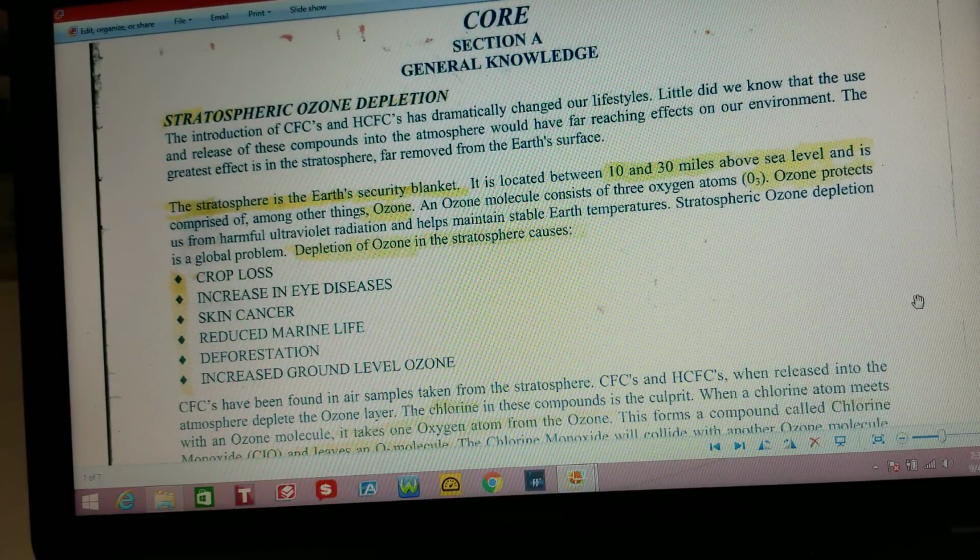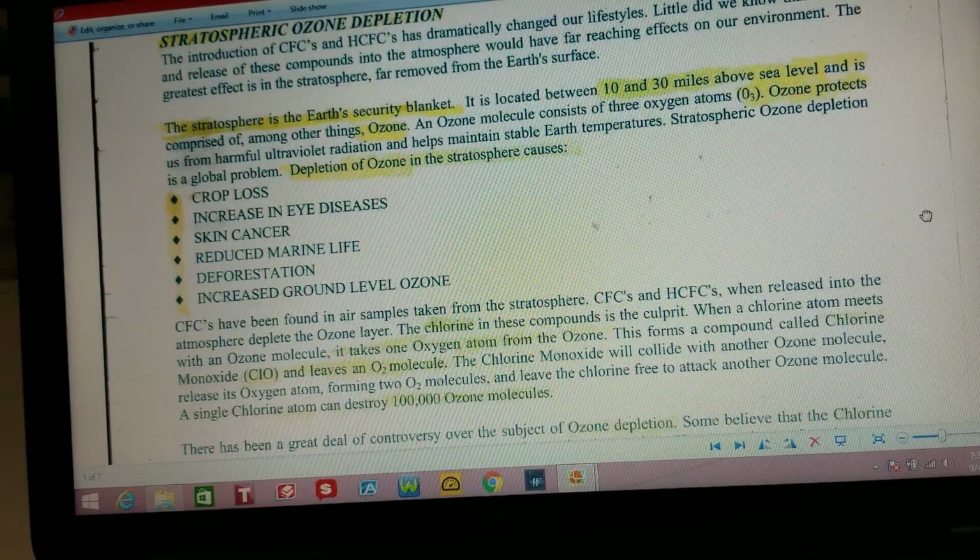The stratosphere is the Earth's security blanket. It is located between 10 to 30 miles above sea level and is comprised of, among other things, ozone. An ozone molecule consists of 3 oxygen atoms, O3. Ozone protects us from harmful ultraviolet radiation and helps maintain stable Earth temperatures. Stratospheric ozone depletion is a global problem.